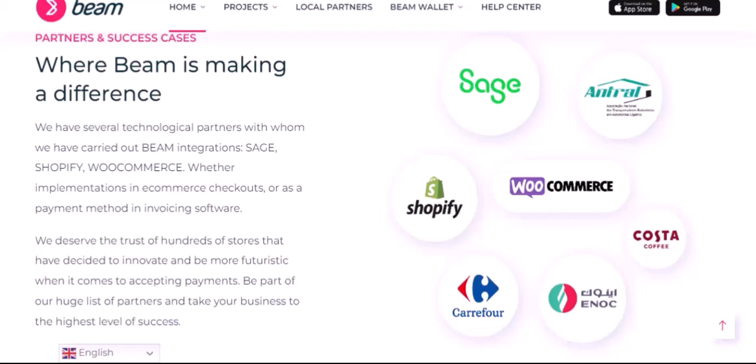Decentralization. The Beam network is decentralized, meaning there is no single point of failure or control. This makes it more difficult for authorities or malicious actors to track or censor transactions.